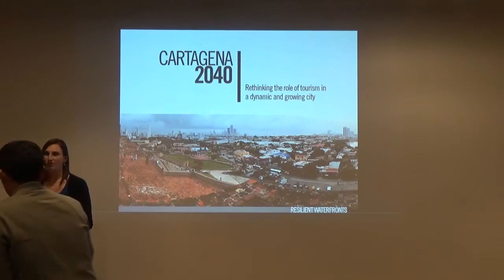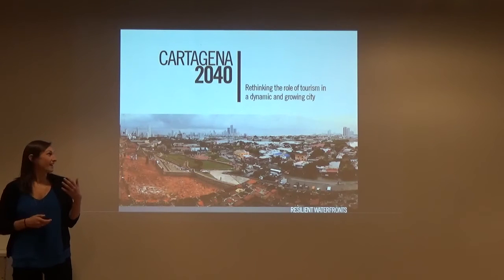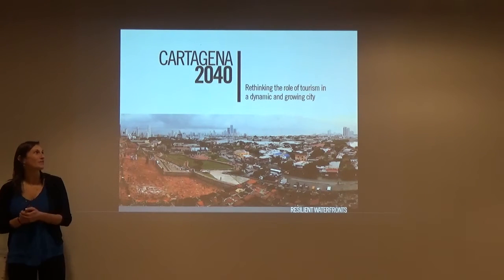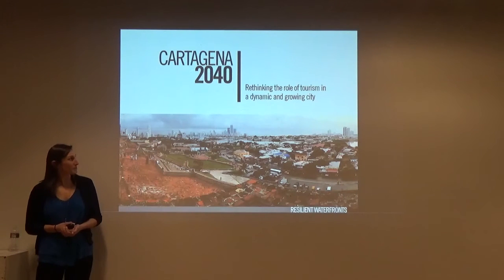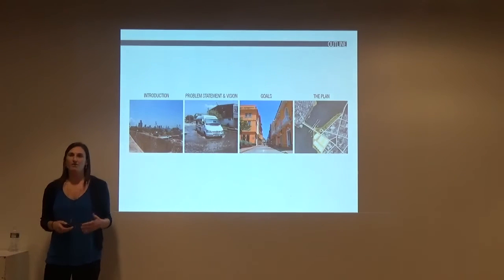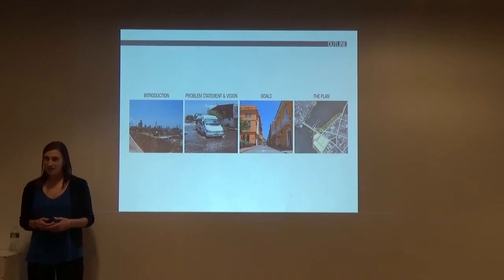Presenting a waterfront resilience plan for our studio. We are Cartagena, Colombia, and our plan is called Cartagena 2040, rethinking the role of tourism in a dynamic and growing city. I'm Lauren. I'm going to start you off with an introduction to the region, as well as the existing conditions of the city today.